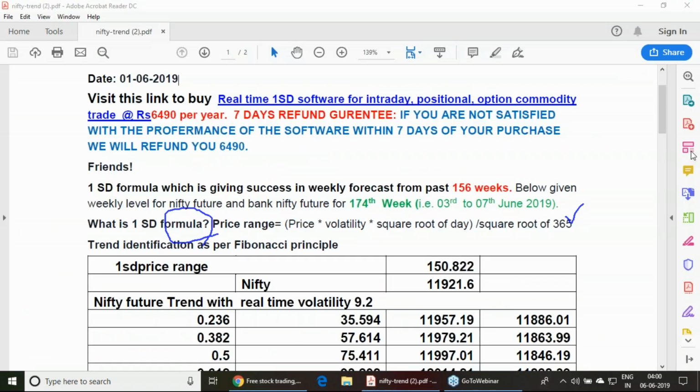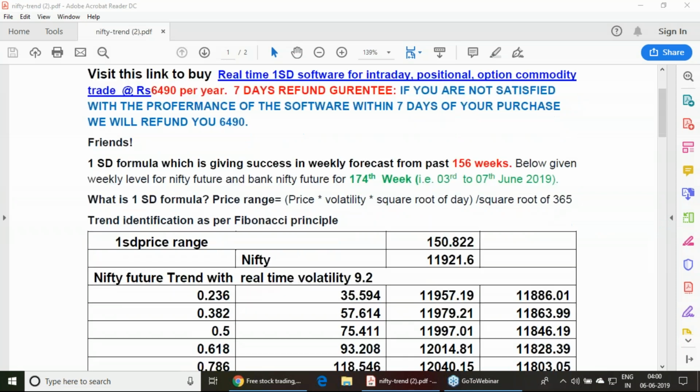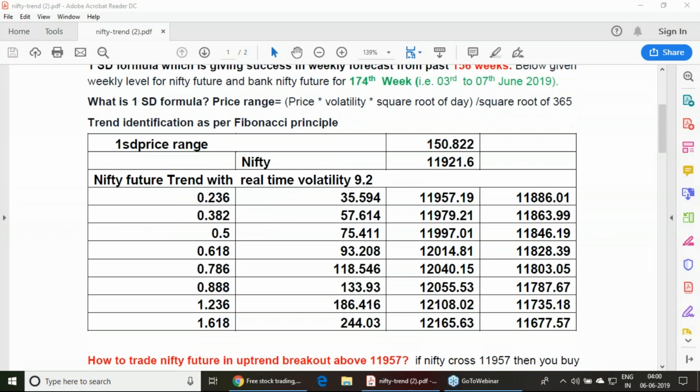And if you are a scientific trader, if you want trading to become a profitable profession, a profitable business, you must accept some tested facts, some true facts, and some correct facts. Here the calculation was done 2 to 3 days before. The calculations are being respected by the market.